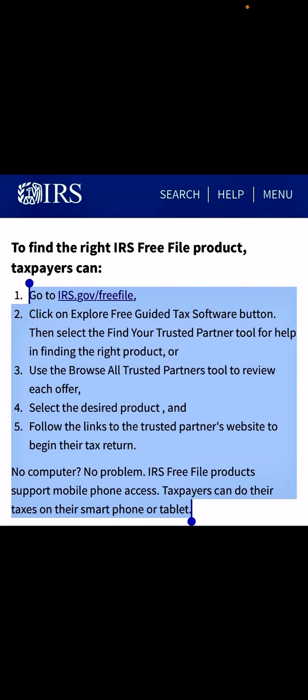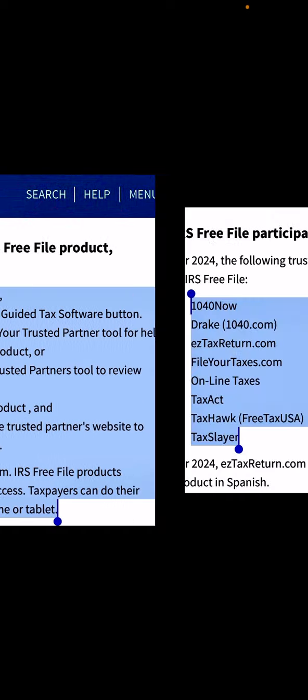You want to pull up your browser, go to irs.gov/freefile. Next, you want to click on the Explore Free Guided Tax Software button. Then you want to select the Find Your Trusted Partner tool for help in finding the right tax software for you. Next, you want to browse all trusted software products, and then select the desired tax software that you want to use, and finally follow the links to the Trusted Partner's website to begin filing your 2023 tax returns. You can also do this on your mobile devices.